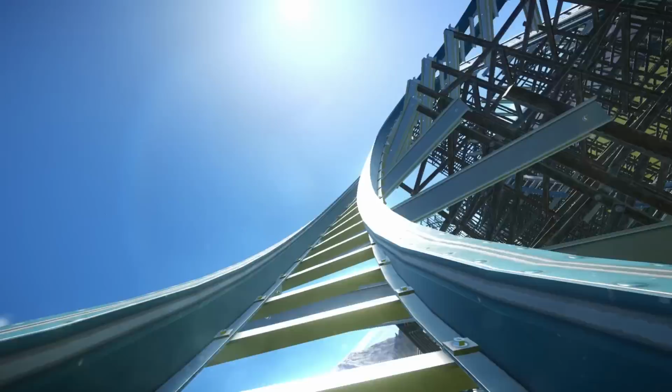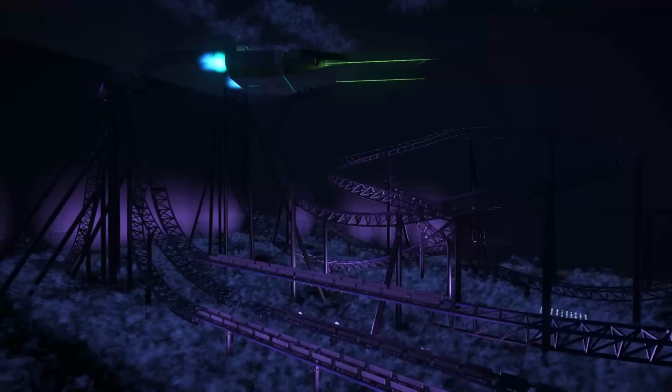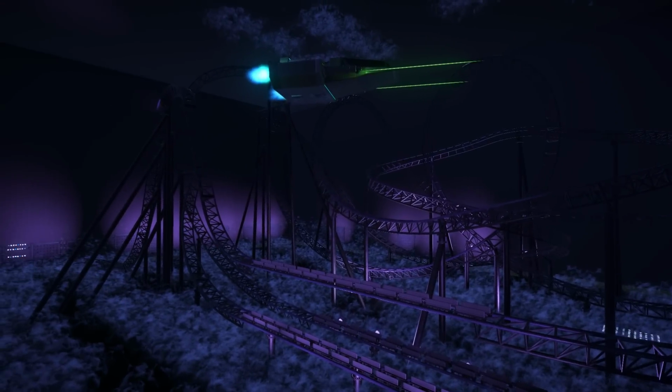I felt there weren't as many coasters this week that had really superb track designs, so these are based on scenery and creativity more than they normally are.